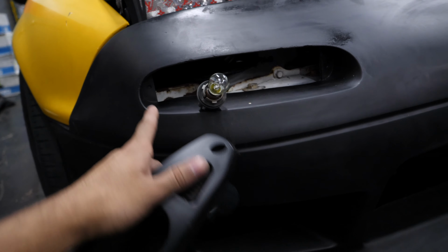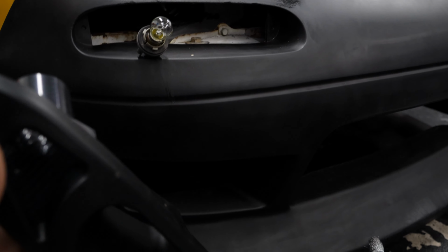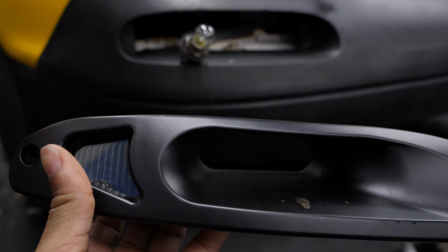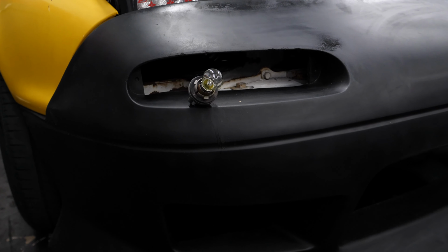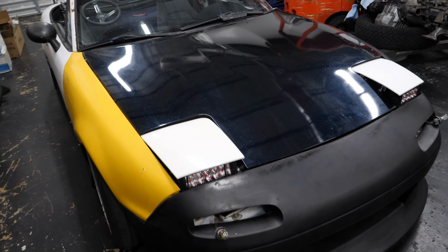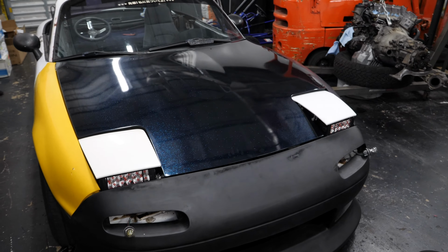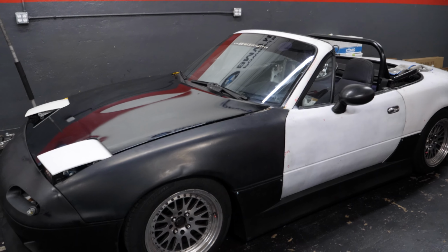I'm just gonna have to drill holes right there and there. I'll probably just get a screw with a nut that can fit on the back, and should be good to go. And then we'll have working turn signals, and she's gonna be ready to drive. I mean, she's already ready to drive, but I want at least to have the turn signals working. It's pretty important. But she's getting there.